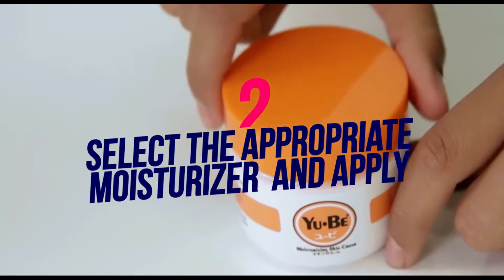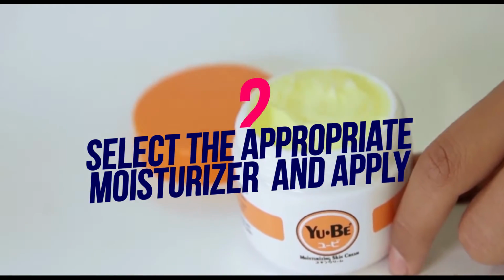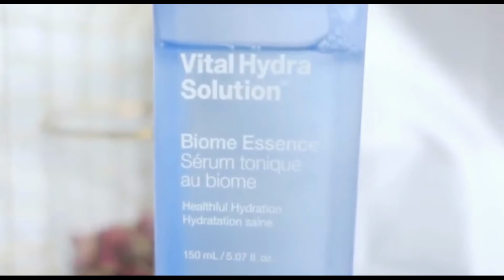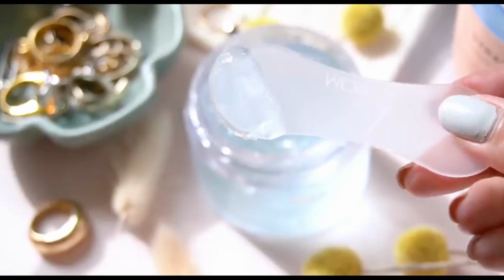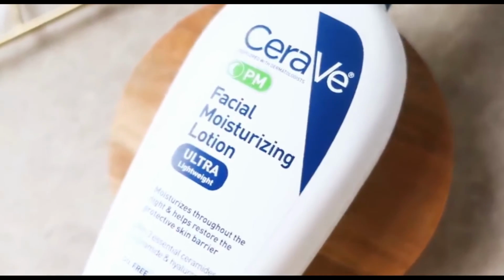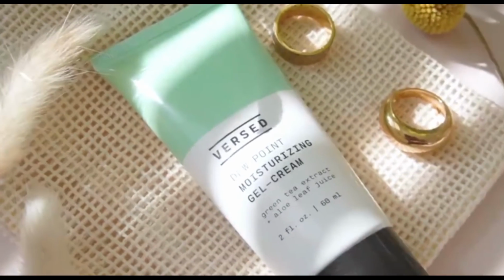Number 2. Select the appropriate moisturizer and apply it correctly. Moisturizing helps prevent skin issues. Maintaining your skin's balance can be as easy as using the right moisturizer. After you've washed your face, apply a moisturizer right away. Moisturizers such as ointments, creams, and lotions work by trapping moisture in your skin. To lock in this much-needed moisture, apply a moisturizer as soon as possible after a shower or bath, drying off, or washing your hands. Applying moisturizer to damp skin will help it absorb and lock in more product.